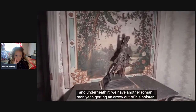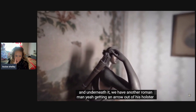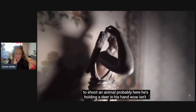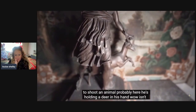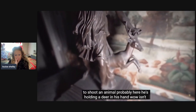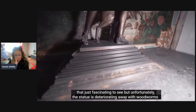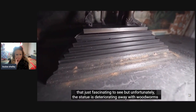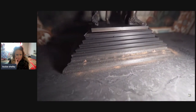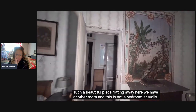And underneath it, you have another Roman man. Yeah, getting an arrow out of his holster to shoot an animal probably. Here he's holding a deer in his hand. Wow. Isn't that just fascinating to see? But unfortunately, the statue is deteriorating away with woodworms. Such a beautiful piece. Rotting away.